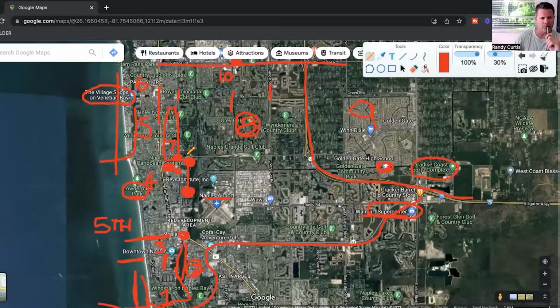Right across the zoo, I believe it's called Celebration Park, but that's a very cool walking trail. That's kind of like right in here as well. So just a lot of great things to do. So that's a good feel for central neighborhood, central Naples. Let's go to East Naples next.